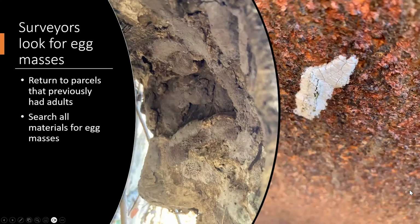So right now we're just looking for egg masses. We've returned to the parcels that we've previously found adults on during the live season, and we search pretty much all materials in the area for those egg masses. You'll see here, this is on a kind of dead log where we have all of these. And this is, I think, a bulldozer or some rusty equipment lying around in a yard. So they'll lay on pretty much anything. You can also see in this picture that we have some hatched egg masses. Those are old and from the previous season. And then there's new ones laid on top of them.